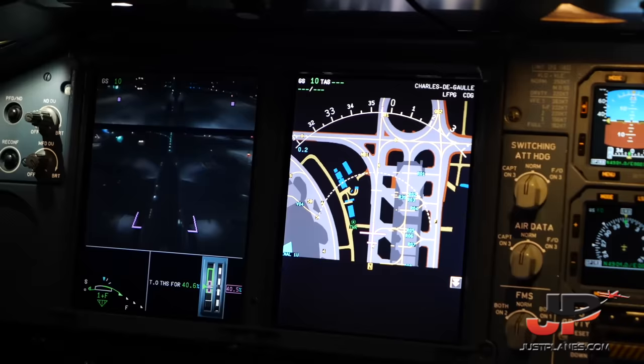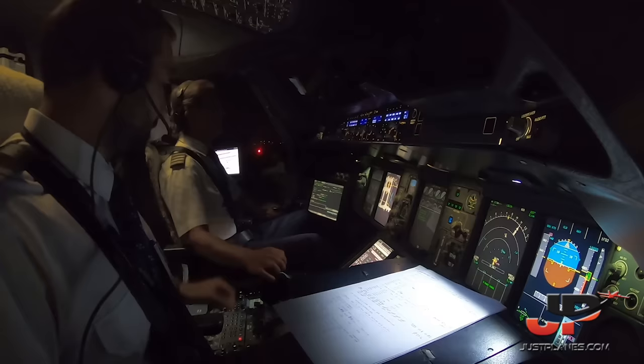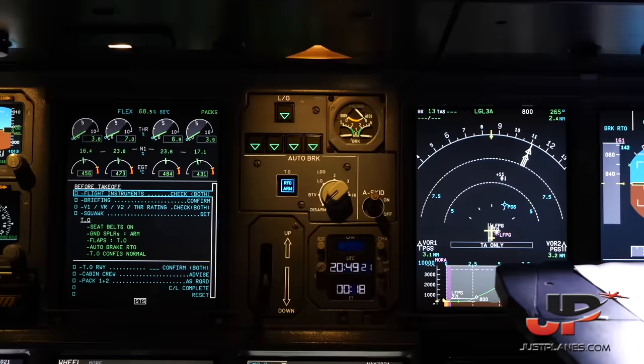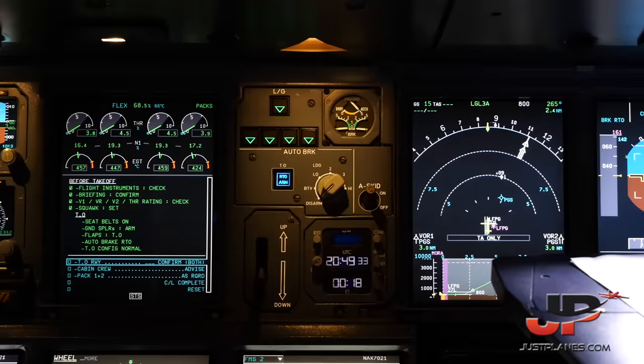Check. Before takeoff checklist. Flight instruments. Checked. Check. Briefing. Confirmed. V1, VR, V2, thrust rating. Check. Squawk. Before takeoff, down to the line.